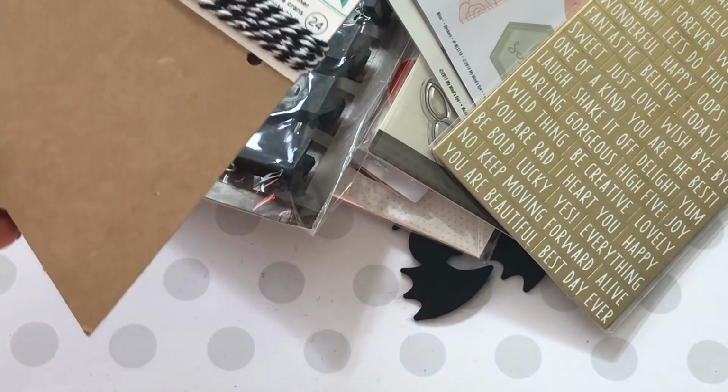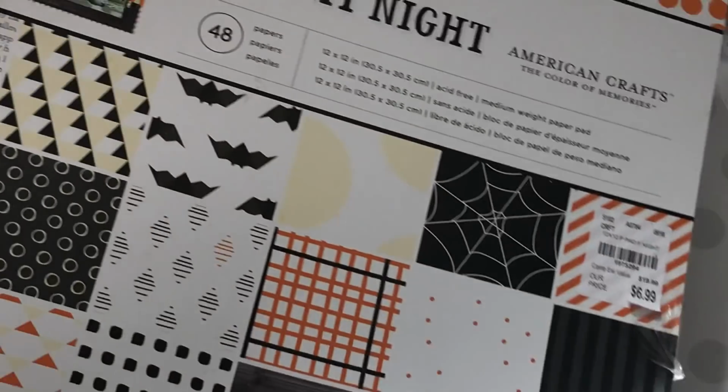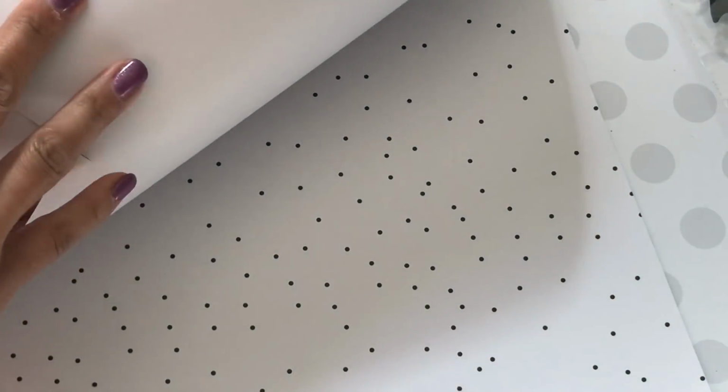So that is it. Oh, actually, I have one more thing to share with you. I did find a paper pad, and it's the American Crafts Fright Night. And I was really happy to find this. I'll do a quick flip through. I just loved that all the patterns are kind of just basic, and that's why I picked it up.